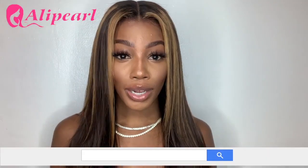If you don't want it in the color that I got it in, Alipearl Hair have a whole bunch of products that they offer. Straight hair like this without the highlights, or another color. So you want to make sure you definitely head over to their site and just browse around, since you're going to fall in love.